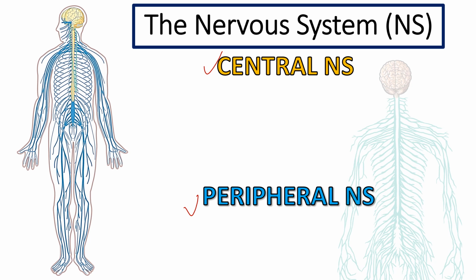Okay. So what we should know first is that both of the systems work interdependently. That means for the central nervous system to work, it needs the peripheral nervous system, and for the peripheral nervous system to work, it needs the central nervous system.